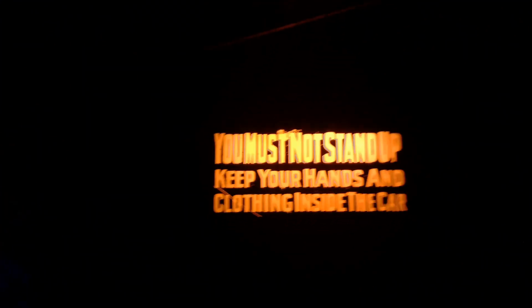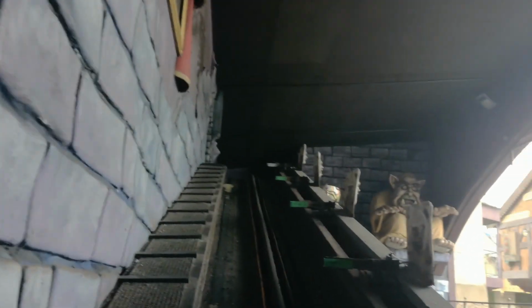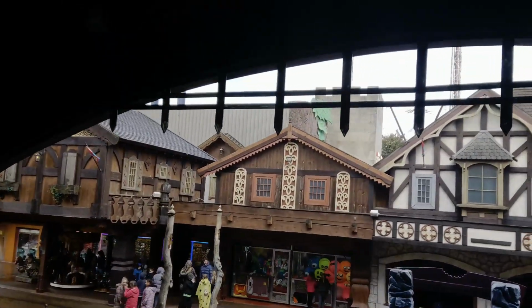Whoa! You must not stand up. Let's see what this ride's like nowadays. It's supposed to be painted up a little bit and supposed to have had a few things fixed. We'll soon find out. Oh, that frightened me. Well, it's not like it's usual. Today seems to have been brightening up now. Very much doubt that light.